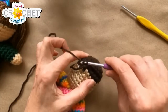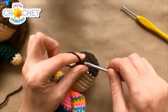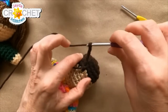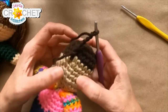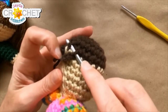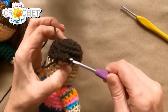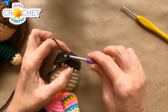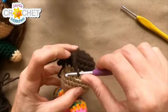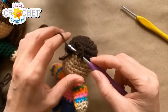And now I'm going to chain 4, 5. Try not to split my yarn. Let's do 5. 5's fun. Is 5 good? Yeah. So I'm chaining 5 and I'm slip stitching into a stitch next to where I anchored it. So you can see me slipping my hook right through the stitch. I'm going to slip stitch, pull up on that, chain 5 again, and then slip stitch in through a stitch next to that. So there's me slipping my hook in there and slip stitch.